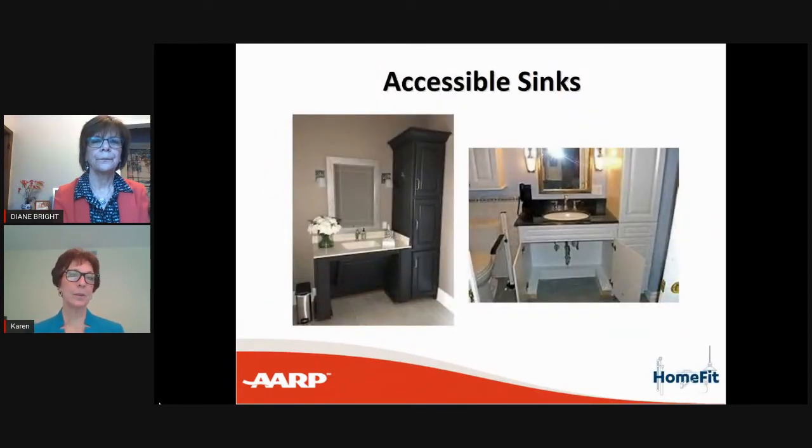All right, so sinks. So accessible sinks, sometimes you don't necessarily have to have a wheelchair for an accessible sink to be handy. Sometimes it's harder for people to stand up a long time to brush their teeth, to wash their face, wash their hands. And so you could put a chair here, or if you're using wheeled mobility, you could utilize this. The one on the right has doors so that you can close those up. It looks like a normal sink vanity, and then open those up if you have the need to roll a wheelchair or set a chair underneath there.